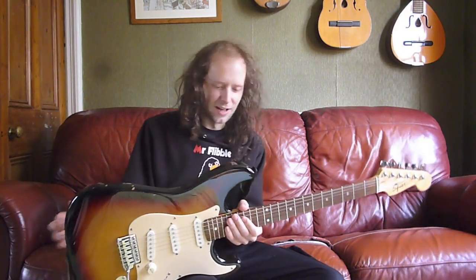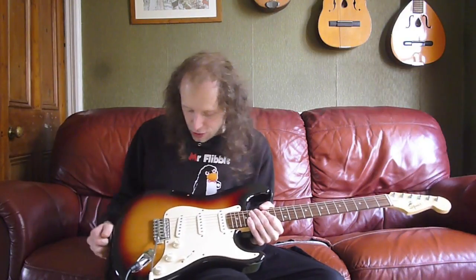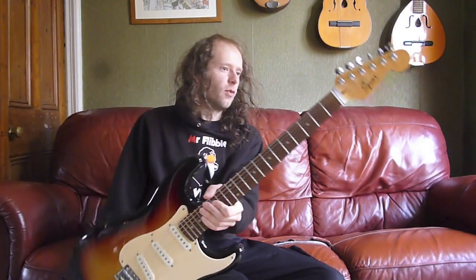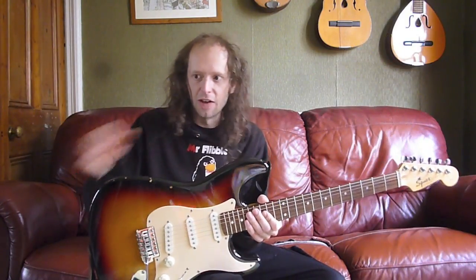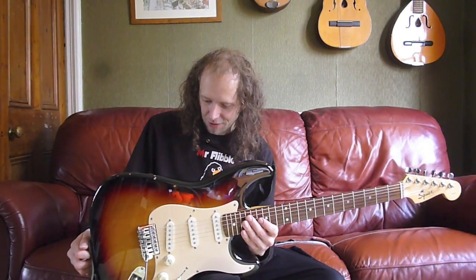But yeah, I love this guitar to bits. It sounds great. It plays great. It's all stock. Nothing's been messed about with this guitar at all. It's missing a string tree, which I put on another guitar, which I have sold to fund the 62 fund. But yeah, I love this guitar to bits.